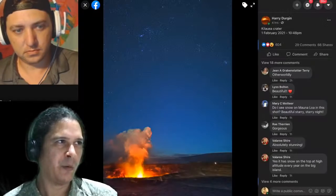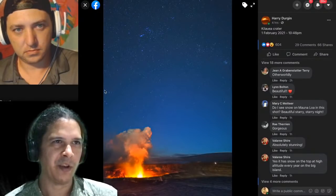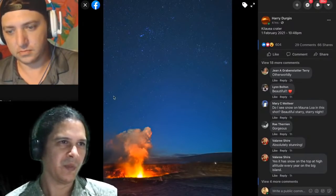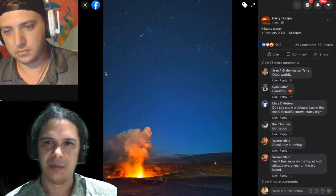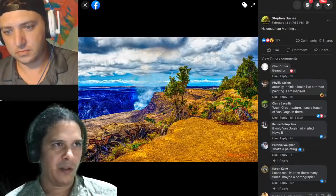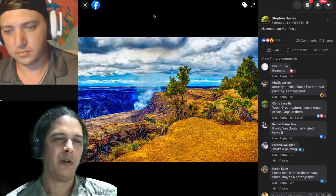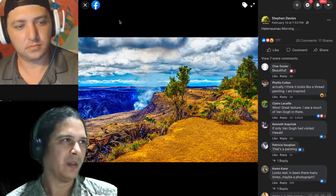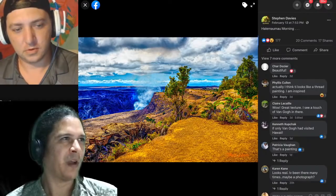So we'll finish off here with a few final photographs. Here's a photograph from Harry Durgan a couple weeks ago. Kīlauea crater, it's a nice sky view here. You can see some constellations up there. And another one from Stephen Davies, Halemaʻumaʻu morning with a nice filter on there. So a couple of photographs.